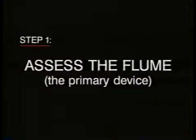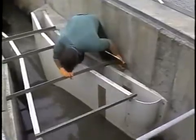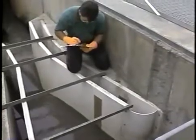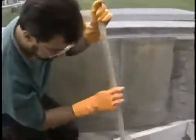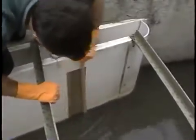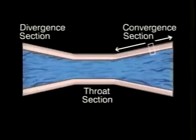If the placement and construction of the Parshall flume are satisfactory, you're ready to begin assessing its operation. First, take a flow measurement. This can be done with a staff gauge. If a staff gauge isn't in place, the inspector should recommend that one be installed. If there isn't one, a yardstick or carpenter's rule will work. If you are using a staff gauge, use a yardstick to make sure it's set at 0, and then read the level in feet.